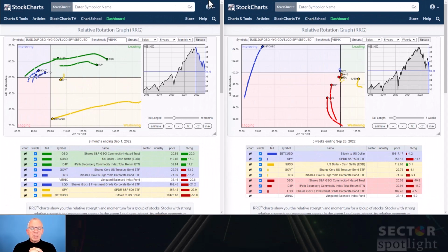As we are looking at monthly charts and monthly rotations, I thought for this occasion to not start with the daily and the weekly RRGs, but with the weekly and the monthly RRGs. So on the right hand side you now have the weekly RRG, and on the left hand side you have the monthly RRG. And this is the universe of asset classes that we are using here in Sector Spotlight on a regular basis.